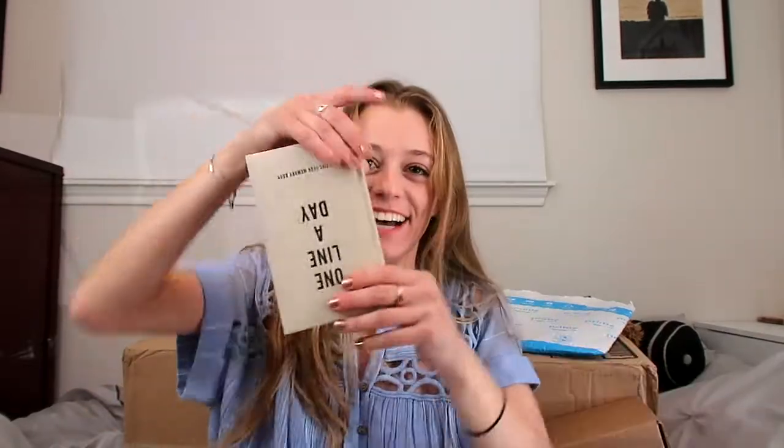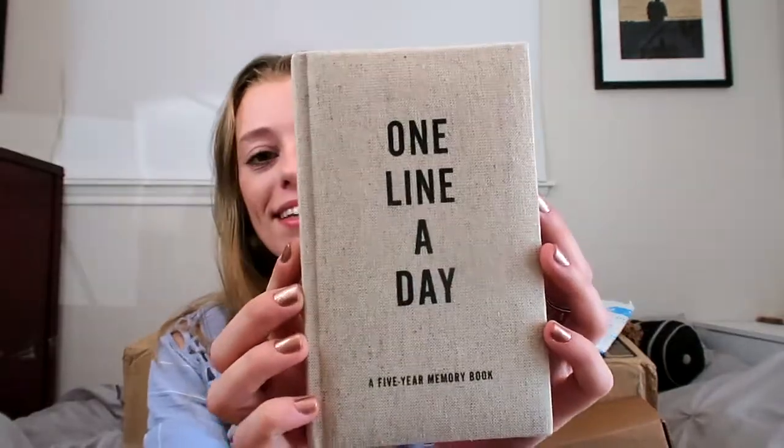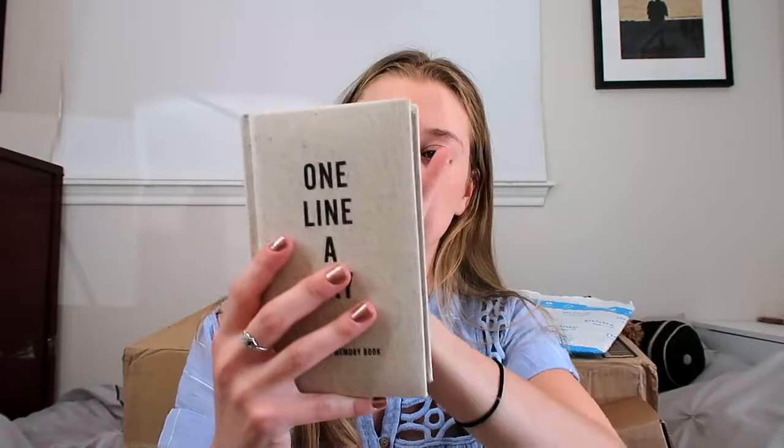Dun, da, da, da. Dun, dun, dun, dun. I am so excited about this little thing. Oh, sorry, I think I just showed it to you upside down. It is a 1 line a day journal. So if you're not familiar with this concept, it is a 5-year memory book. What you do is actually pretty small. My hand, I think, is about 6 inches tall.